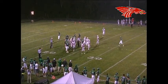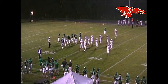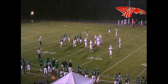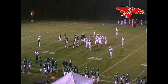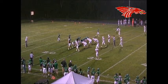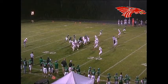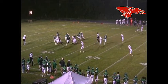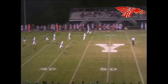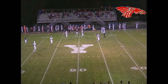We are back at Yorktown High School. The Tigers are stopped for a short gain on first down as Zach Carter, the senior, carries for a yard. So it'll be second down and 9 for Yorktown. Moulton back to throw. He's going to throw deep down the left sideline, and we have an incomplete pass, but there's flags all over the place.